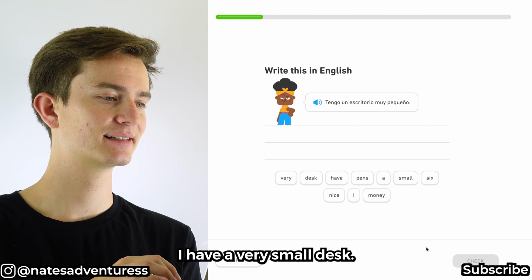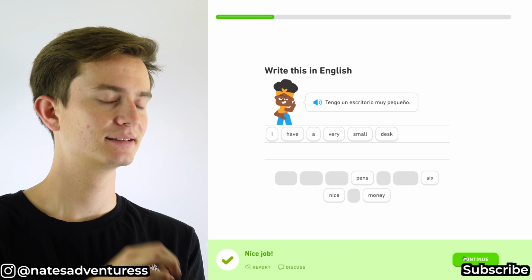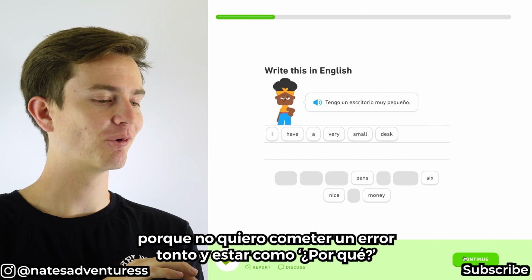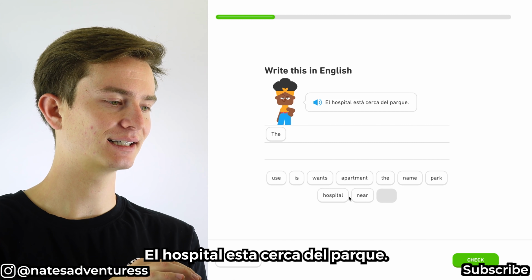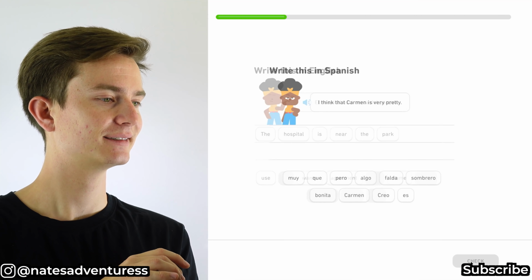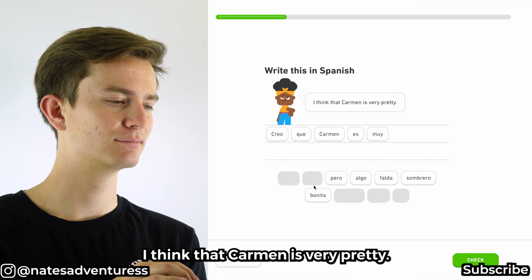Tengo un escritorio muy pequeño. I have a very small desk. Yes. I'm actually trying not to go too fast because I don't want to make like a silly error. All right, cool, doing well. El hospital está cerca del parque. Okay, the hospital is near the park. All right, beautiful, nice. All right, I think that Carmen is very pretty. Creo que Carmen es muy bonita.